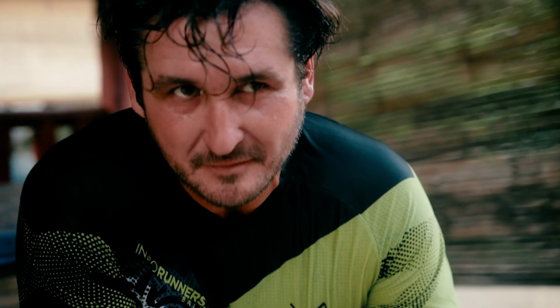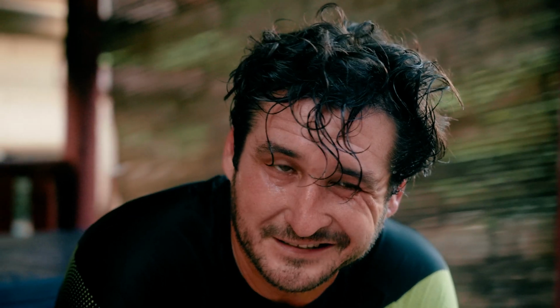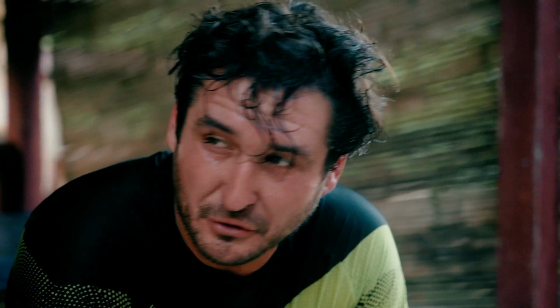Today what I'm doing is a progressive run. I'm doing a 3K warm-up, starting at 6:30s and working my way down to 5-minute kilometres with a 3-kilometre cool down. Trying to get a bit more speed up again, trying to stay a little bit on the faster side than my original marathon time. I just find myself running a bit more efficiently and I don't burn through as much energy.